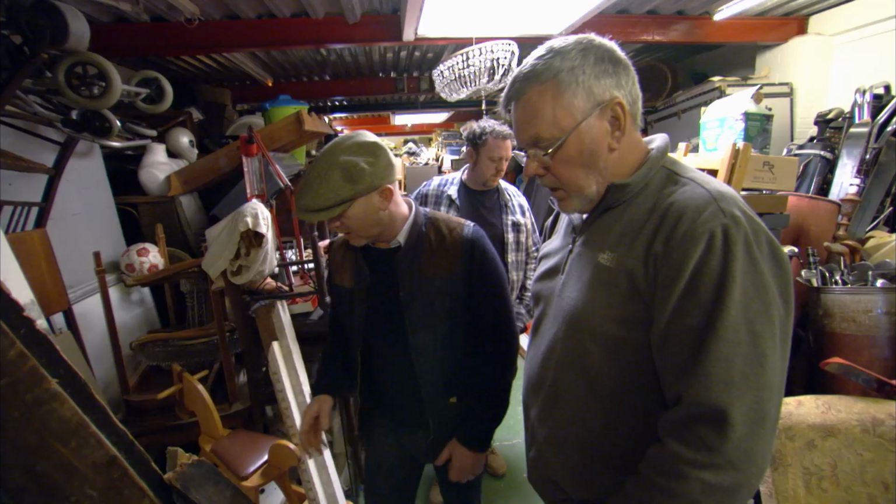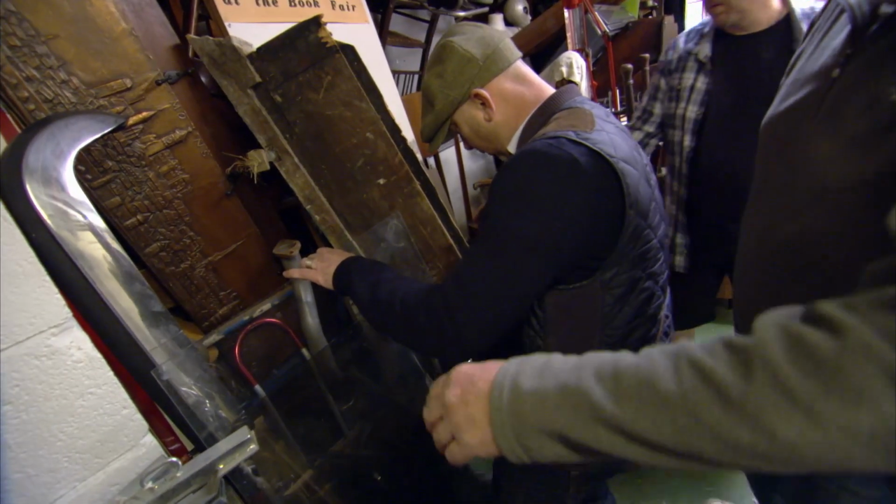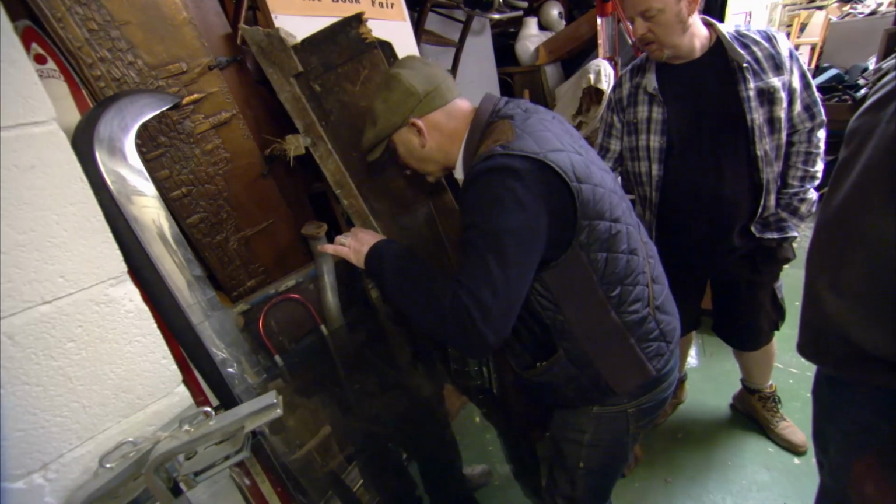You can find the rarest thing in the world, the most desirable thing in the world, but if it's broken, it's broken. To be honest, we're always just looking for things that are sort of ready to rock, if at all possible. It's not always possible.